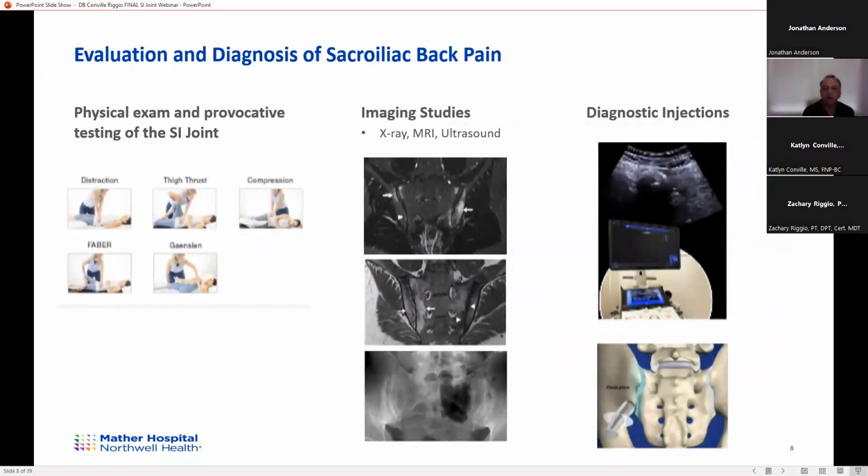So how do we diagnose or evaluate for SI joint pain? The primary method is through a clinical examination. And just like any other medical problem, diagnosing SI joint pain comes from the history, the physical exam, and particularly from the physical exam, provocative clinical orthopedic testing. Now, I'm not going to go over the 5 tests that we utilize, but you can see there are 5 different tests that we can use to isolate the sacroiliac joint. If it reproduces somebody's pain over the sacroiliac joint area or some of the referred pain that they get, if 3 out of 5 of those tests produce pain, we have a clinical presumptive diagnosis of sacroiliac joint pain.